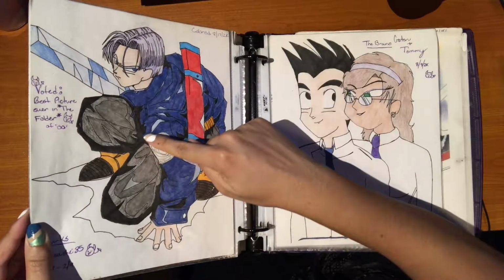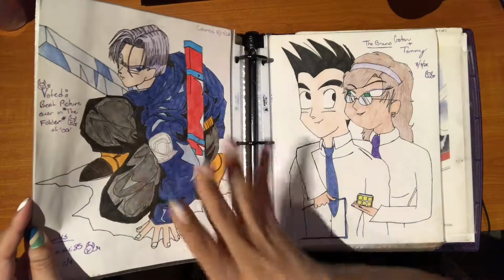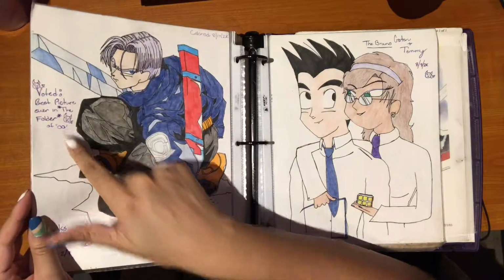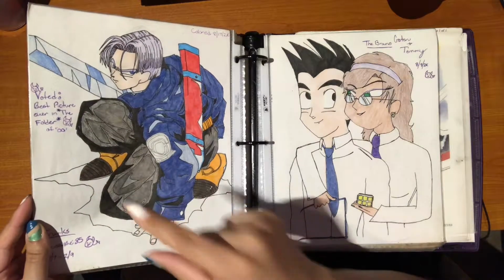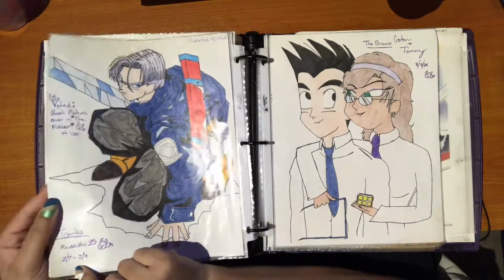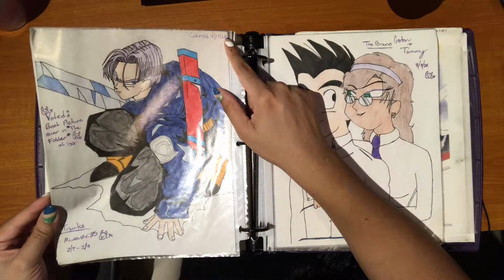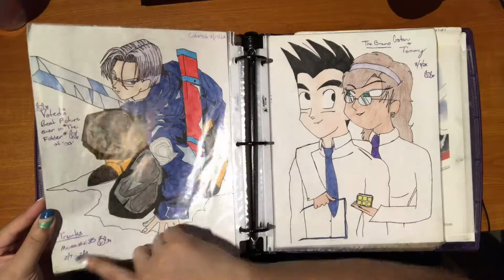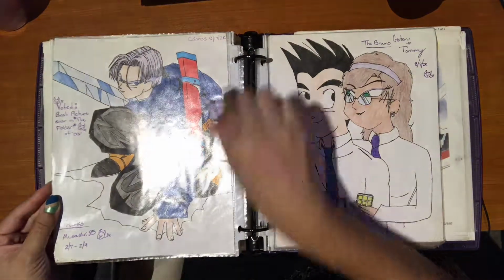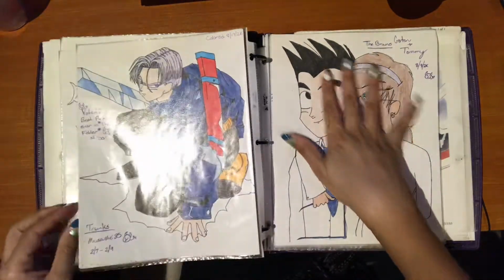But this was the peak of my drawing ability back then, and it was voted the best picture. And as you can see, it took me 2 days to draw it, and I colored it a couple of months later, over the summer. But when I say voted best picture, it's because I used to pass this folder around in my school. And just, yeah, ignore that.